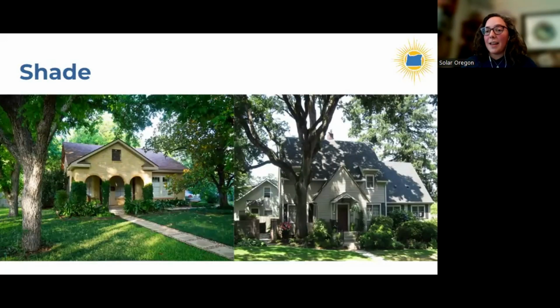You might have shade due to large trees or other buildings. And so just because you have some shade, that doesn't mean you can't get solar. If you have a lot of shade, then maybe you're not a candidate for solar because you won't be producing enough electricity for it to power your home. But trees are still good. They have a lot of other beneficial benefits. And you can still be involved in renewable energy in other ways.